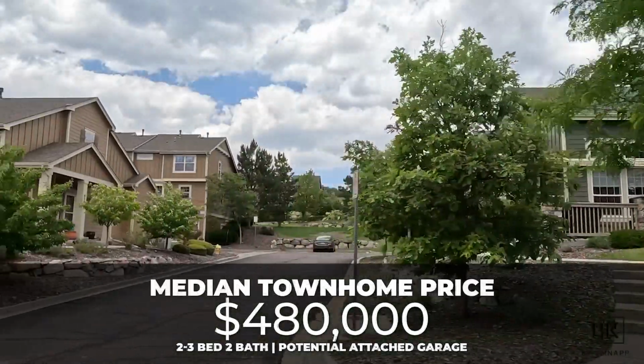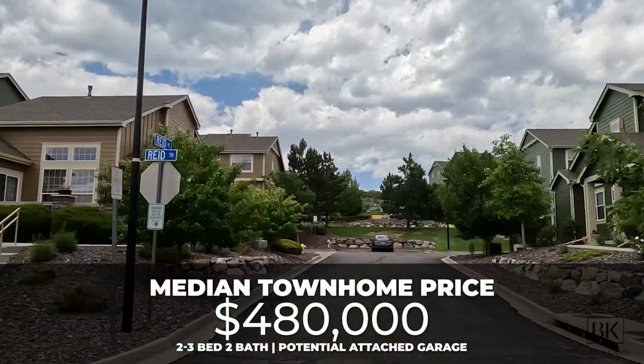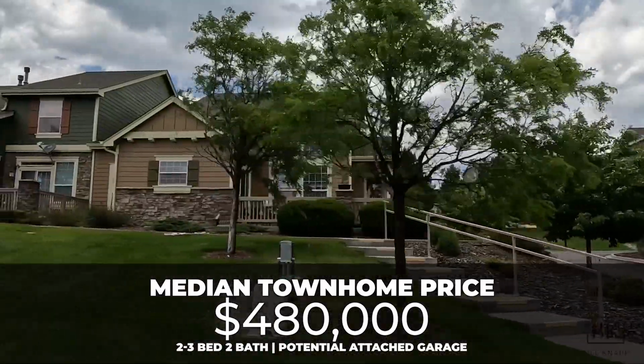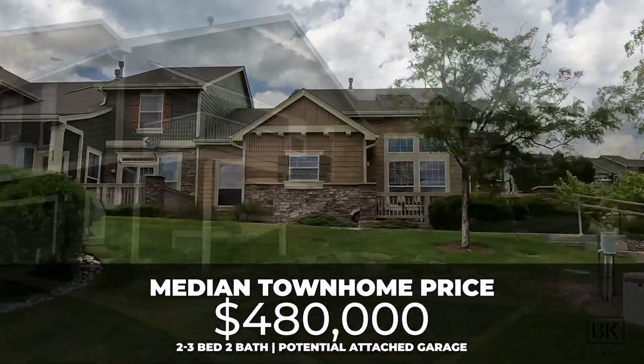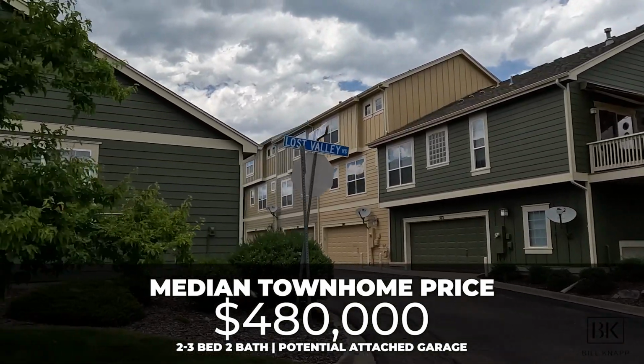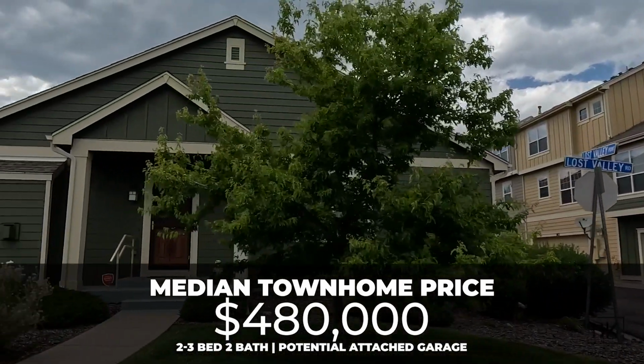Now, if you're looking into the townhomes, you're going to be looking to spend closer to $480,000, which will put you into either a 2 to 3 bed unit with 2 bathrooms or so. Most of those will have an attached garage, which is awesome. Some do not, so it's really important to do your due diligence when shopping.